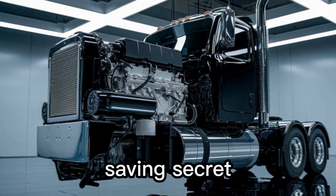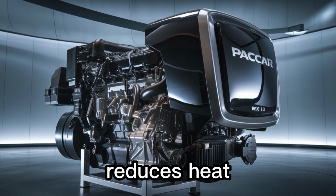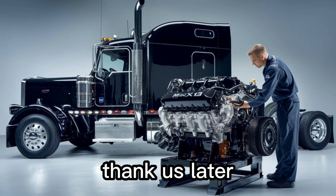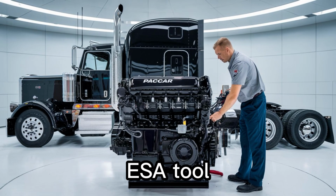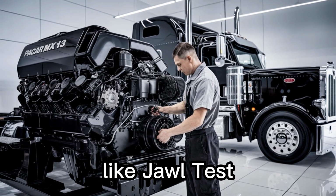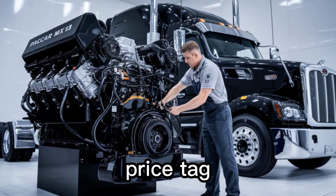Remember that turbo-saving secret? It's a thermal blanket wrap for your actuator, reduces heat soak and prolongs its life by up to 30%. You can thank us later. And if you're running blind without the ESA tool, consider investing in a third-party scanner like Jaltest. It's the closest you'll get to PACCAR's brain without the six-figure price tag.